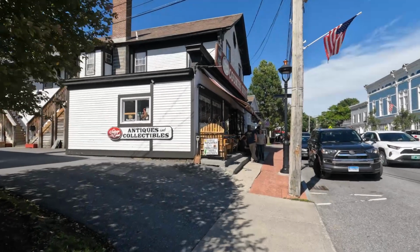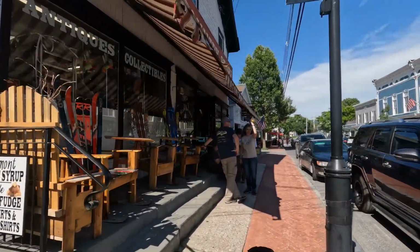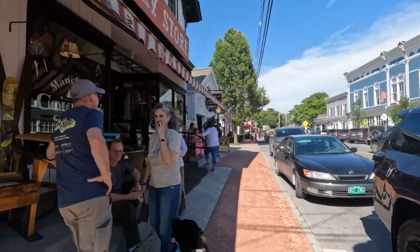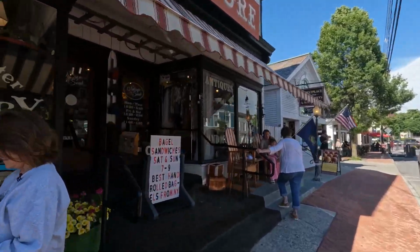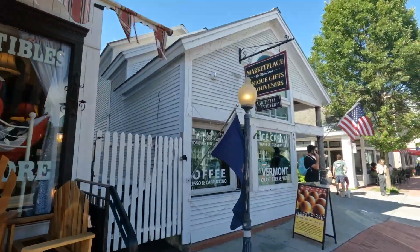Over the years, Manchester has become a tourist destination, offering visitors factory outlet stores as well as many locally owned businesses and restaurants. Also, its close proximity to the Green Mountain National Forests and Taconic Mountains entice the intrepid hikers and adventurous fly fishers.